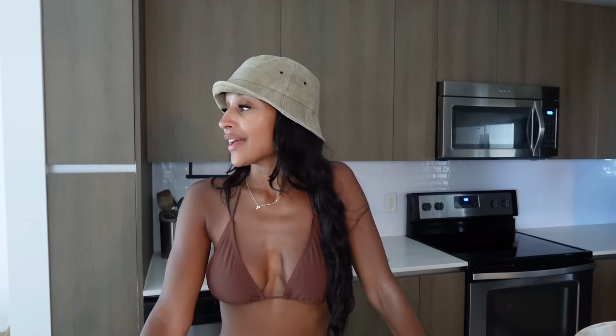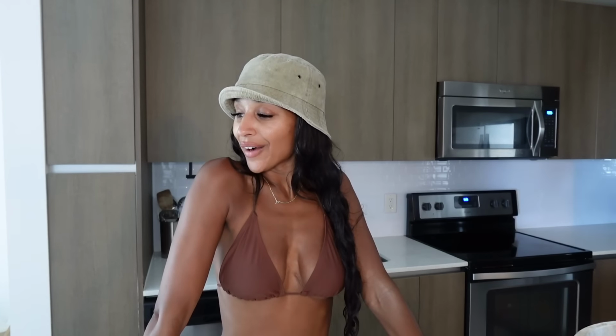Priest was in the pool. Priest had a blast in the pool. Our friend Hamani brought him these balls, which were really nice. So he was having a blast playing with these little balls. It was just so fun. Everybody had a great time. So yeah, we just got home.